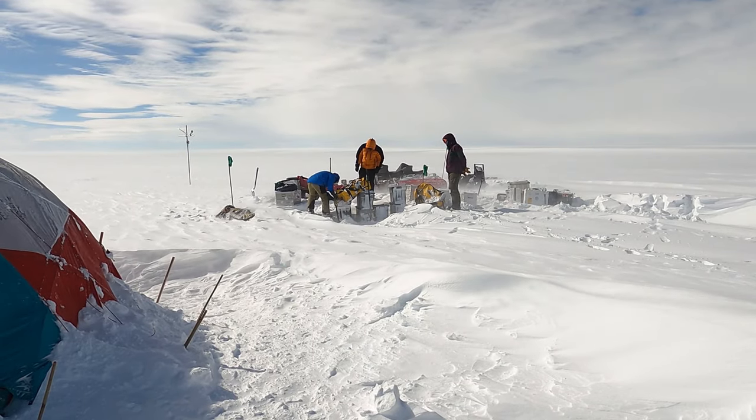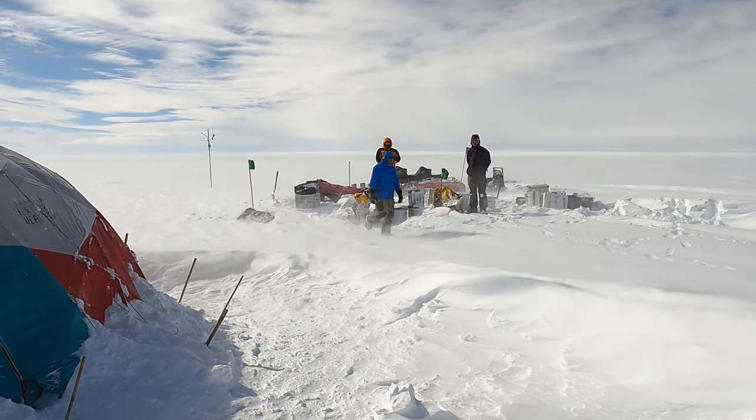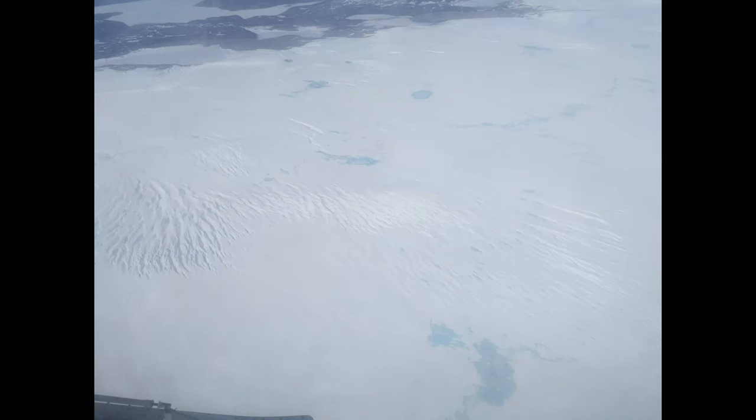Selected students are usually involved in the research of Dr. Harper or Dr. Humphrey. They are also good skiers and used to winter camping. We work in the lower accumulation zone. This is where there is more snowfall than melt. But there is actually significant melt happening in the summer.